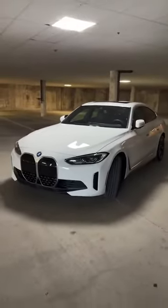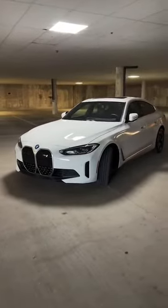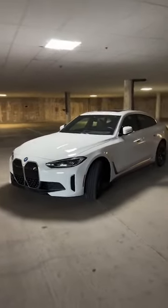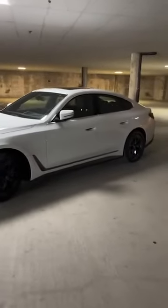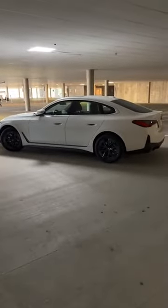So today I have the 2022 BMW i4 electric Grand Coupe. This one is amazing. This is the eDrive40 model. So that has about 335 horsepower, 0 to 60 time of 5.5 seconds. But just thought I'd come on here and show you a couple of the cool things that I saw and liked about the car.